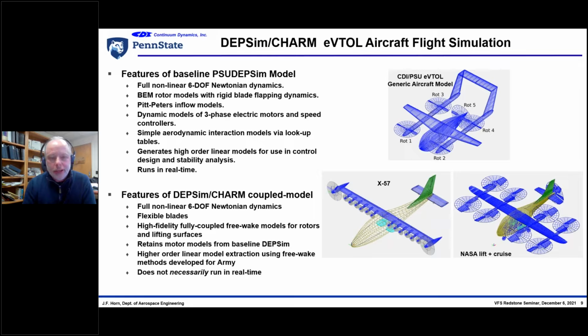We have the two codes, like I said, working simultaneously. So we have our baseline model or our uncoupled model that's fairly simple, but it's completely state space oriented, runs real time, linearizes itself. And then we have our coupled model where you can do flexible blades in CHARM rotor module and full free wake for all your interactional effects. Generally speaking, does not run in real time, especially when you have small high RPM rotors like these configurations. Next slide.